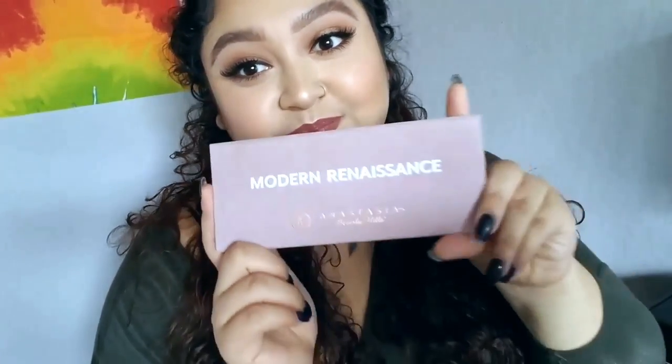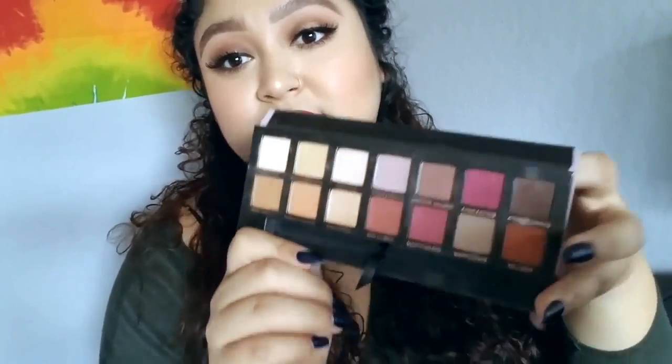I'm like, this is a must. Don't buy me anything else but this. I'd be happy. I don't care. I just want this, or I'll get it for myself. So enough rambling about this palette, but I think you guys all know what I'm talking about. The Modern Renaissance palette from Anastasia Beverly Hills. If you haven't seen this palette, you are living under a rock. I'm just going to say that, because this is the palette to talk about.